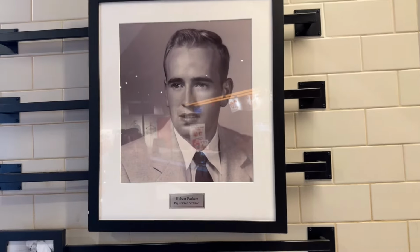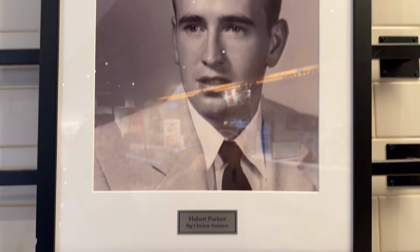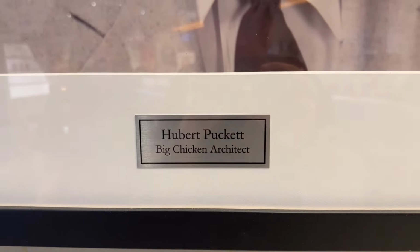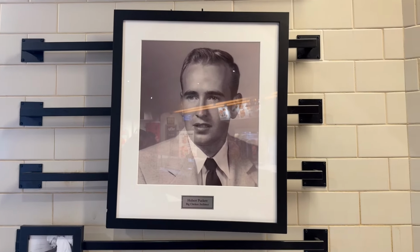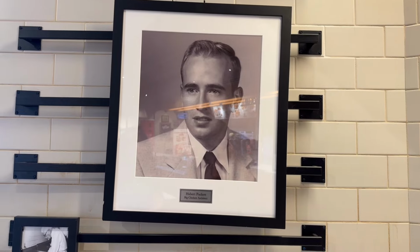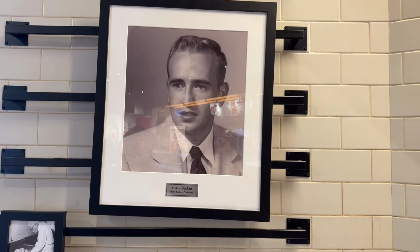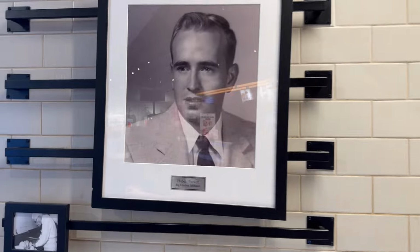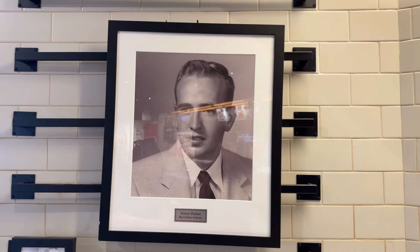Just when you think this KFC can't get any more amazing, they actually have a photo here of the big chicken architect. Look at that, Hubert Puckett. That is really, really neat. That's an extra little added bonus touch. The fact that they've actually embraced the architect of the big chicken. I would expect a million billion pictures of the Colonel in here, but the fact that they actually have a photo of the architect, that is so cool.